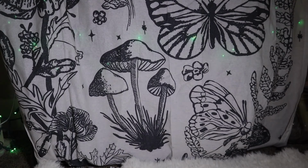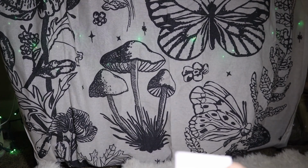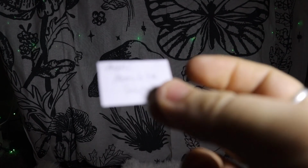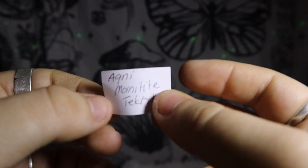And it has a little name sheet for it so that I don't forget it. Let's see if it'll focus on that. I don't know why my camera is being like this. There we go. Agni Mantite Tektite.